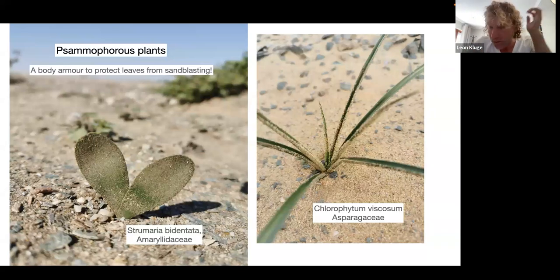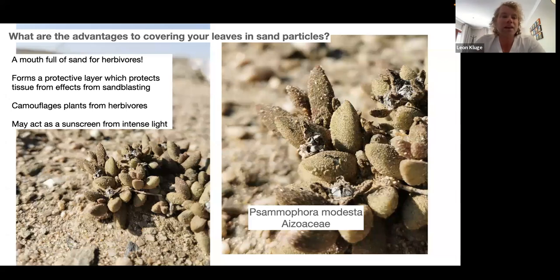Now, there's a few reasons for it. First of all, if you are an antelope, you don't want a mouthful of sand, right? So it protects them from being eaten. Otherwise, it also gives a layer as sunscreen, reflecting the sunlight and protects it a little bit. It's camouflage, and then it also has a protective layer, which protects it from sandblasting, especially close to the coast where the wind is very severe, and the sand that's blowing all over it could damage your leaves severely. So it's a way of protecting itself.